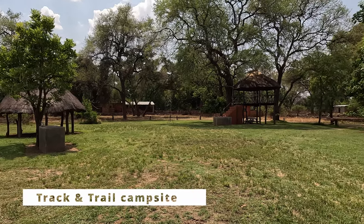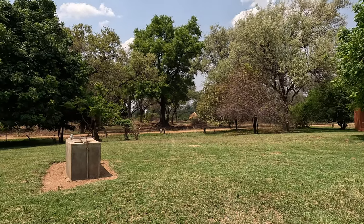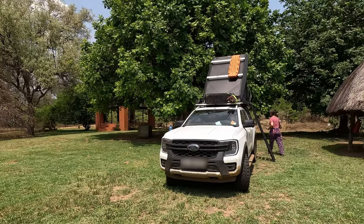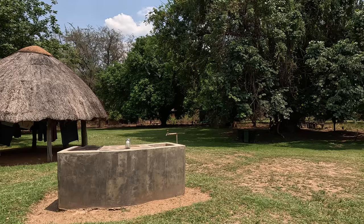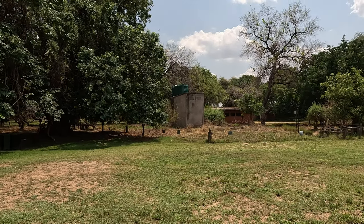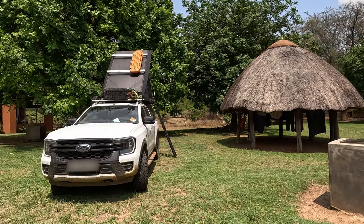Track and Trail campsite at South Luangwa, surrounded by a low electric fence to keep out the hippos. Shade shelters, standpipes, dry places, and quite decent ablutions. We were the only people in the campsite.